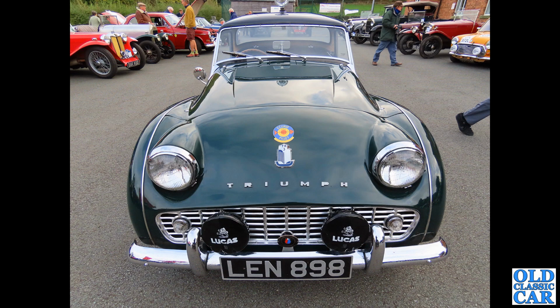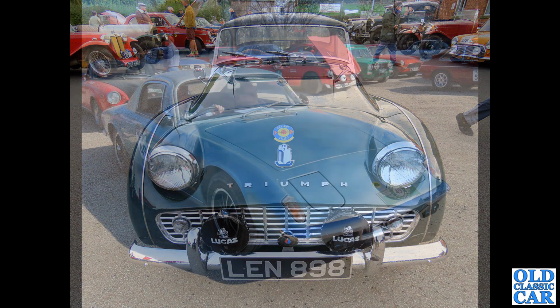Okay, and that's a VSCC event. This was actually not quite VSCC era, but we have a Triumph TR3A, and again on its original registration number as well, and a great pair of Lucas lamps with covers on the front, and you can just see another Lucas lamp on the middle of the hardtop. So that's perfect, that is.